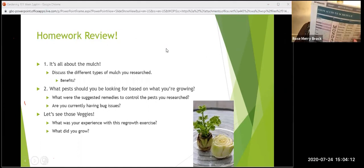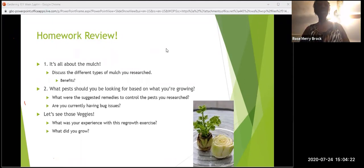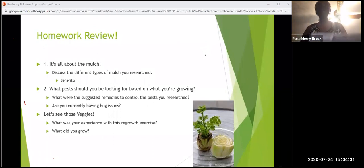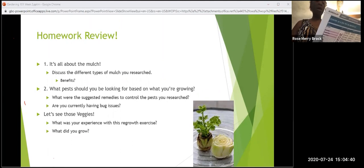I learned that there's organic and inorganic mulch, and that organic mulch is from living materials such as chopped leaves, straw, grass, compost, wood chips, shredded bark, and even paper. Absolutely. And inorganic would be things such as black plastic or landscape fabric.